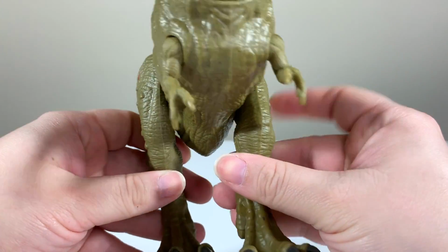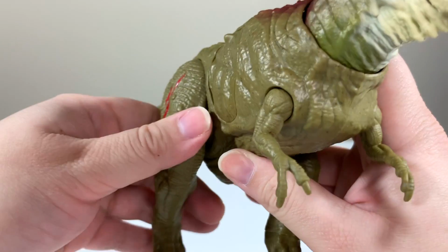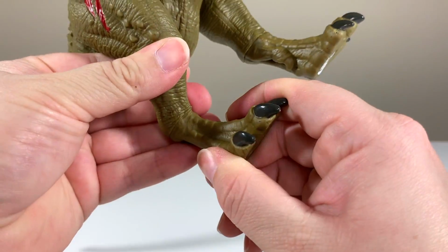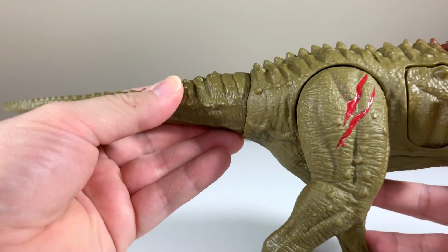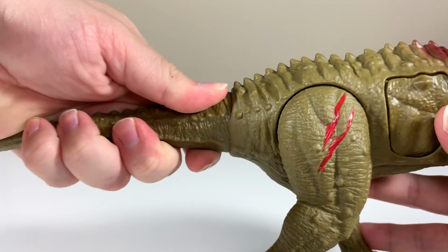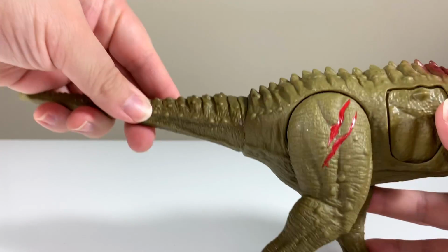So you can open them out and then move them forward, move them back. And they are ratcheted, so they do kind of click in place. Both of the ankles are on swivels, so you can rotate them as well. And here at the tail, you also have a ball joint, so you can move that up a little bit, down a little bit, and you can rotate it a little bit. It is a very stiff joint, and you can go side to side and up and down, so that is pretty nice.